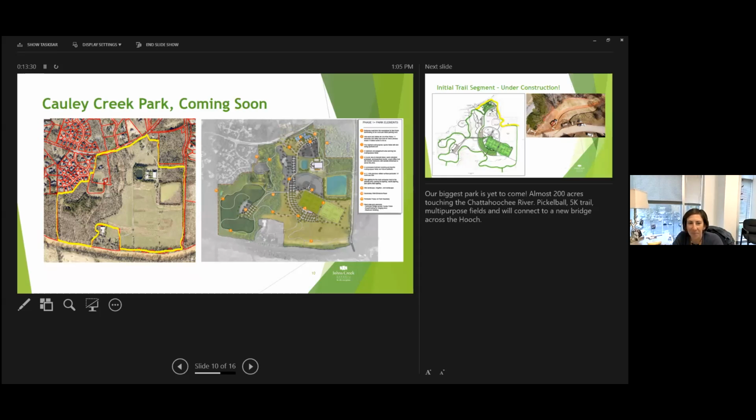Okay, very good. All right, Collie Creek, this is really exciting, and it's been in the plans for a good while now, several years with the city. But I'm happy to say that actually the construction plans are in for permitting right now. So we really hope to send this set of plans out for bid in the summer maybe. So what you see on the left is the property now. It's about 200 acres. And on the right-hand side of your screen is what is coming.